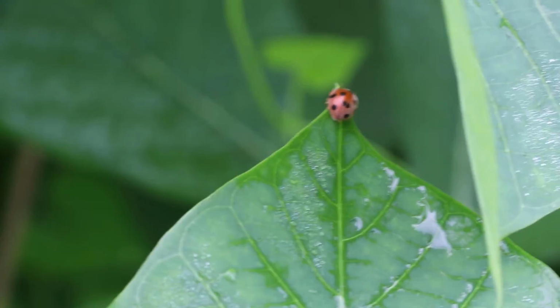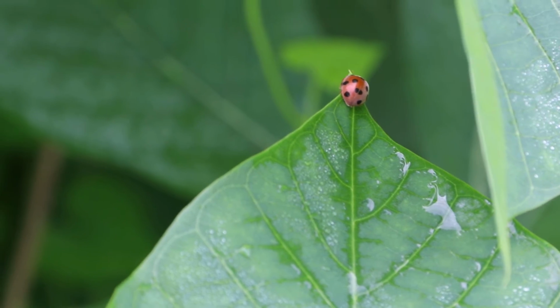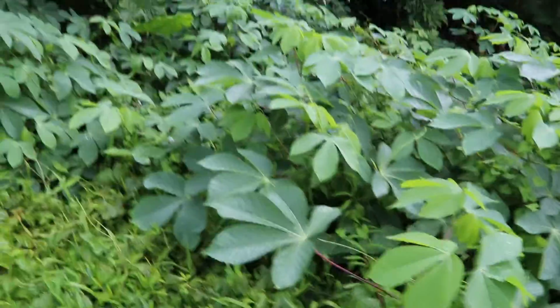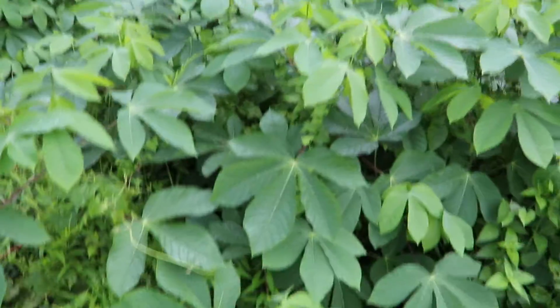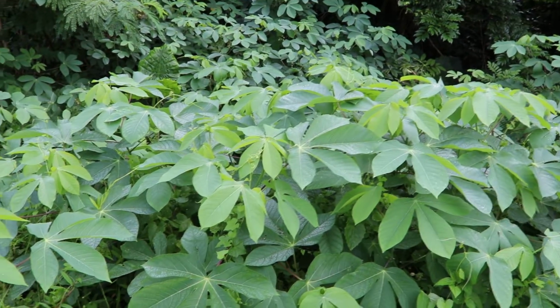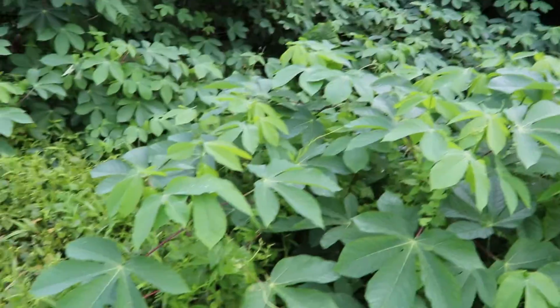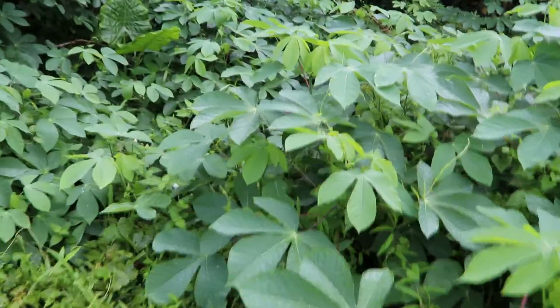And this here, this is the first one I saw. Similar size. So these are the two ladybirds or ladybugs I've seen today in the same location. And there are too many mosquitoes here, so I cannot stay too long. And this video is to document the presence of this particular species of ladybug in Singapore.